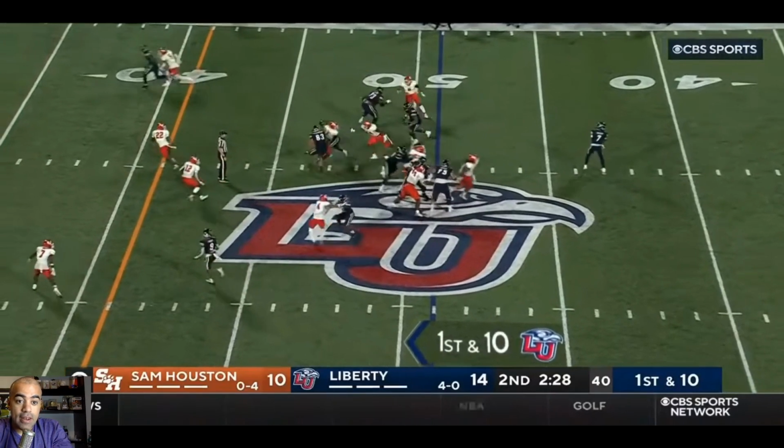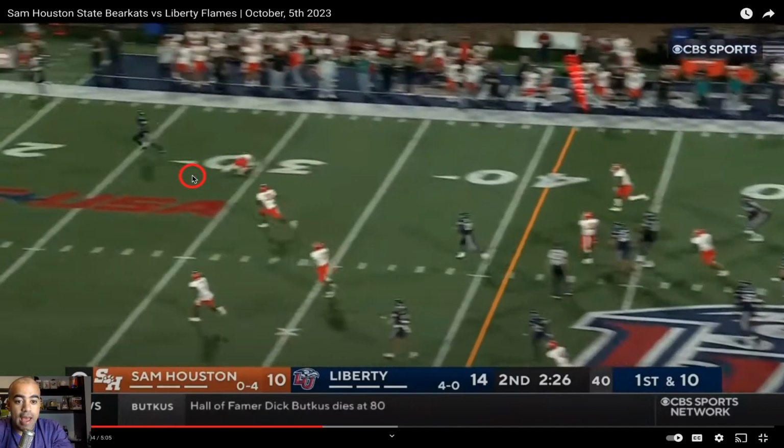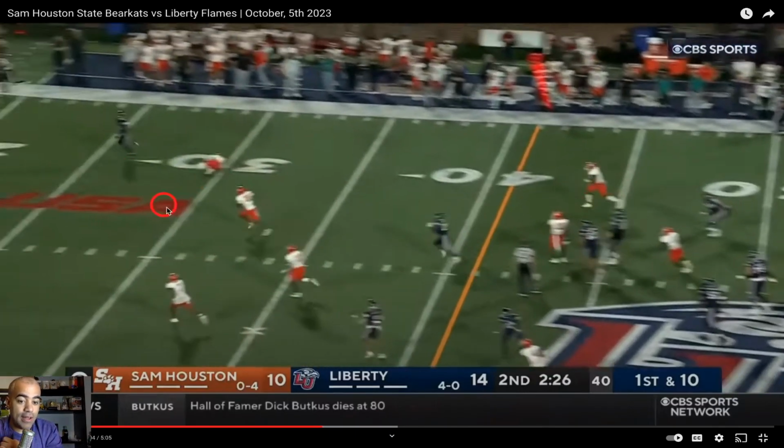Look, one big negative for a lot of you is the level of competition. They're playing winless Sam Houston State. DB falls down, and that is a huge reason why C.J. Daniels was open. Now, you do see that he had the DB beat anyway, but him falling down does make his life a lot easier.